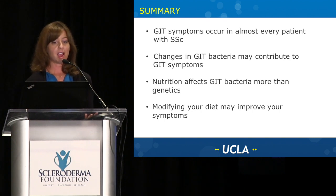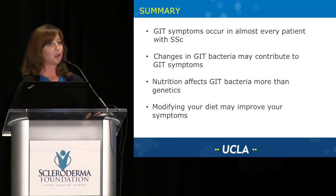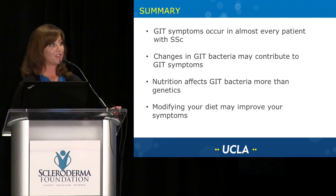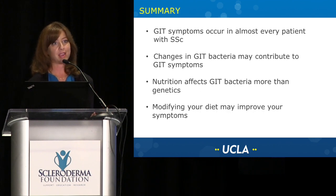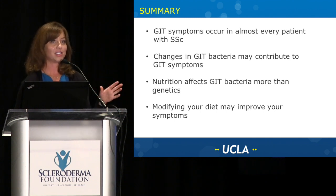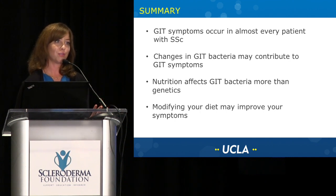So I wanted to summarize that, again, GI symptoms occur in most patients with scleroderma, and changes in the bacteria in your gut may contribute to these symptoms. Nutrition and how you eat seems to affect the gut bacteria more than any other factor, right? More than genetics, more than your age, more than your gender. It's really about what you eat. And unlike your gender, unlike your age, all these other factors, you have a lot of control over what you're eating. So this can actually be really empowering when you're on your journey with scleroderma to explore making changes that could directly help you.